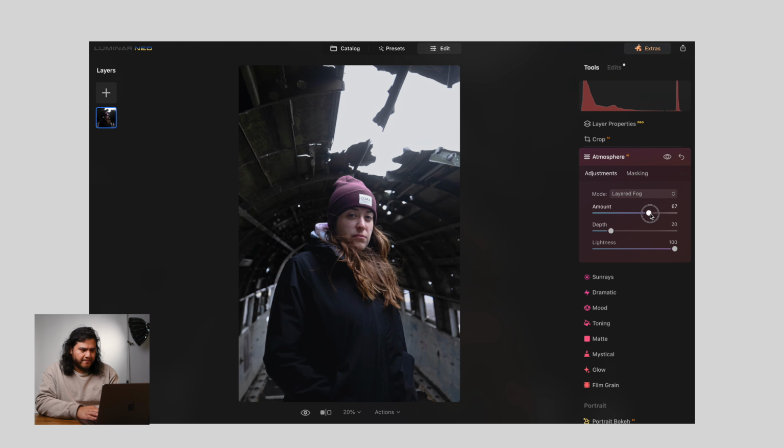Nope. Okay, so maybe atmosphere isn't right for this photo, and that's also a part of the process here. AI is not going to be the one-stop shop that solves every photo's problem and makes every photo absolutely majestic. AI as a tool, though, can be used to help you bring your photos to the next level. So let's keep playing. I'm gonna click on dramatic here and see what dramatic does.